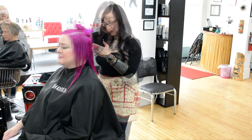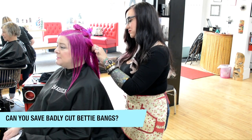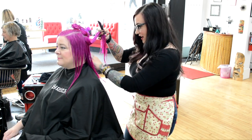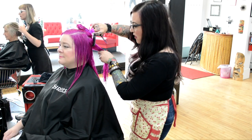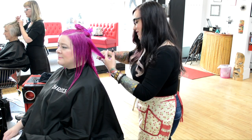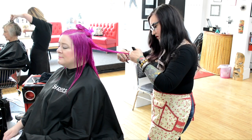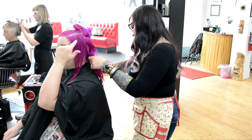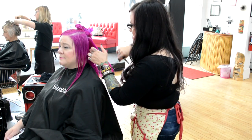Is there a way to save bangs that are badly cut, that aren't Betty bangs? Yes, because when bangs are badly cut, they're probably cut too straight across, and the way to do Betty bangs is to slightly round them up on the sides. So if they're badly cut, you can probably go in and just round up those sides, and it'll change it completely. Just tell your stylist, can you take the sides up a tiny bit? They should be able to take care of it for you.